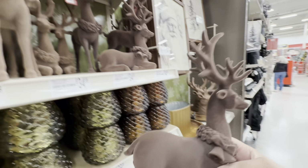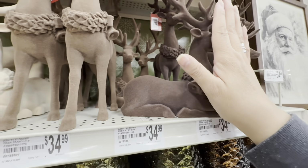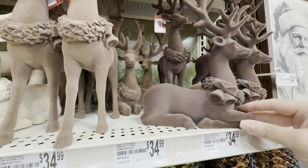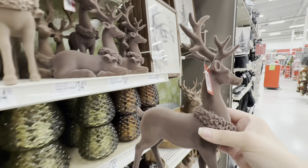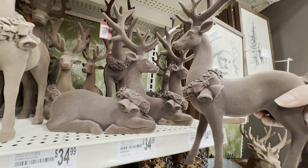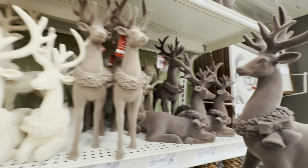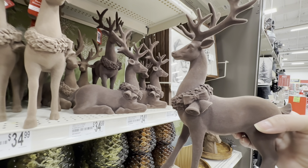This is the size of one of them. So it's probably about, yeah, maybe 8 or 9 inches tall at the very top point there. And then the standing one is going to look like this. The bells are on the opposite side, so they would be facing each other if you wanted to see all the detail around the wreath. The different colors are all built the same way. It's just the color flocking that changes between them.